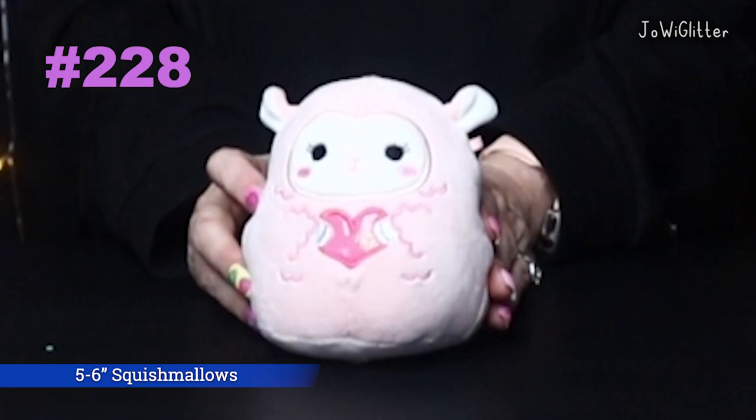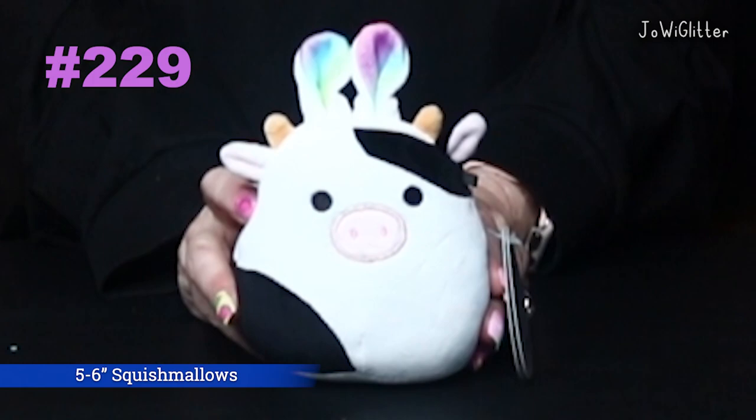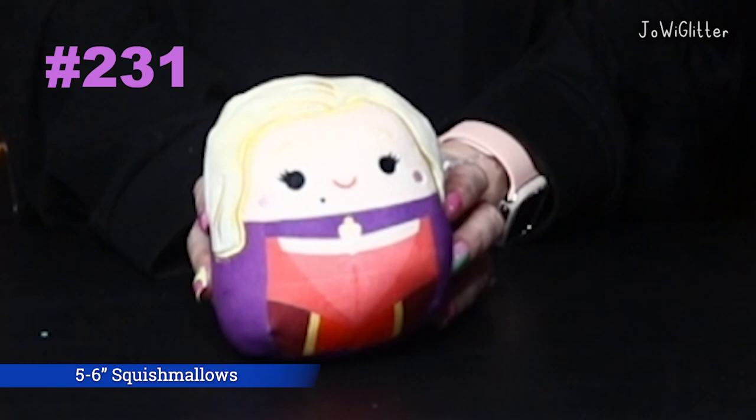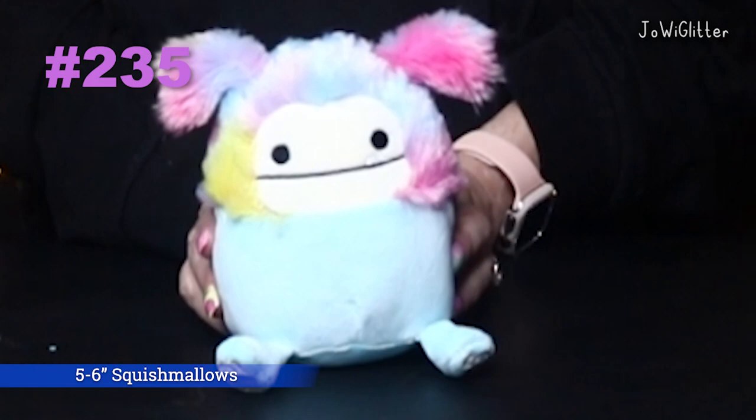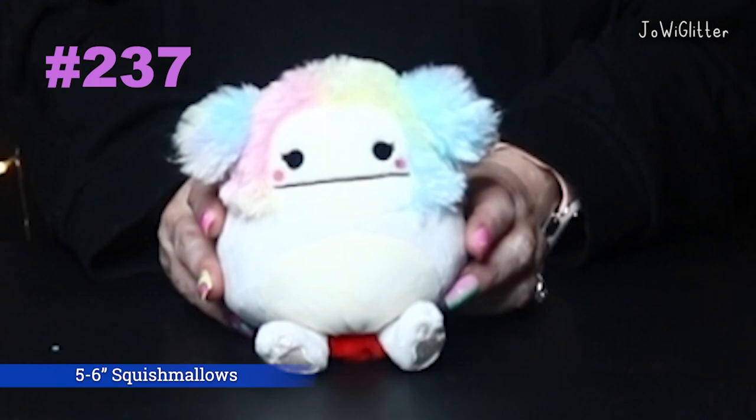Adorable Valentine's Day. Lala the lamb. The Easter Connor the cow with the bunny ears. So cute. Amy the chick. Sarah Sanderson from Hocus Pocus. The adorable 5-inch Grogu. Inez, the mint green panda corn. Sunny the bumblebee. Another cute little 5-inch Zozo the Bigfoot. This is Fenina, the Valentine's frog. And the last 5-inch I have is a flip-a-mallow, and it's Zaylee the Bigfoot and Norman the gnome.